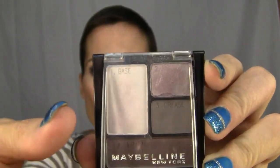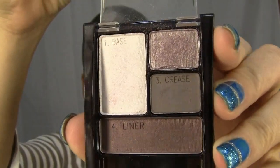Today's look features all inexpensive brand makeup. What I decided to do was use this Maybelline palette here. It's the Stylish Smokes, the Lavender Smokes palette. This is what it looks like. I was originally going to use my BH palette, but I decided to use something different. So I used that for today's look.